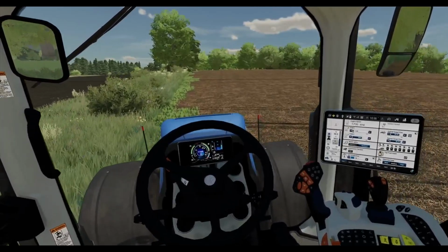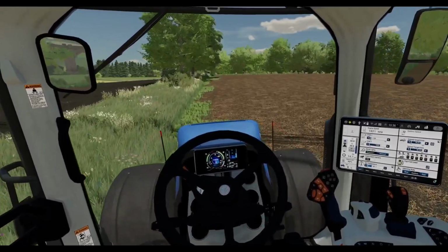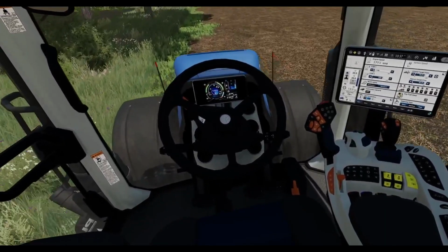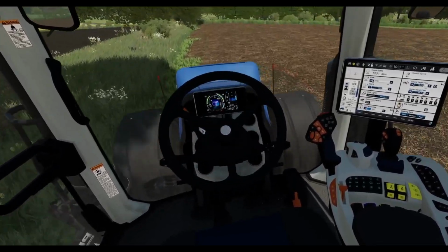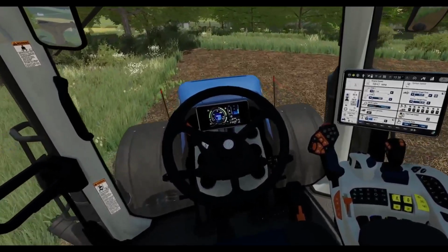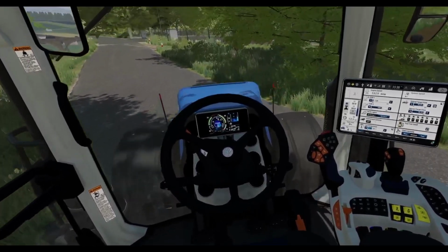Oh, that makes such a big difference, having so much power. 350 horsepower makes a huge difference going up these hills. For hauling as well, it's going to be so much easier. So much easier. Yeah, it's holding 15 kilometres an hour there, no problem at all, so can't really complain.